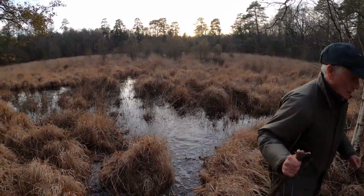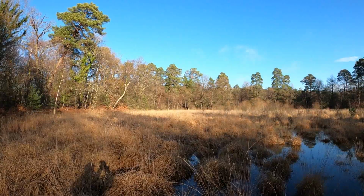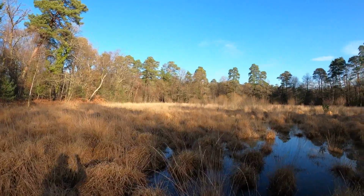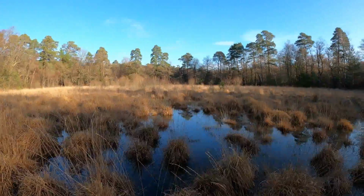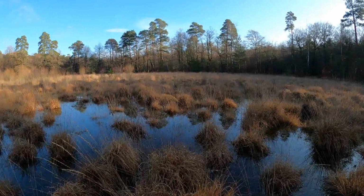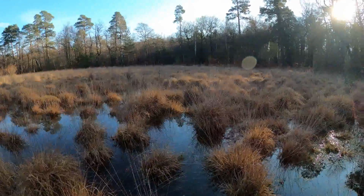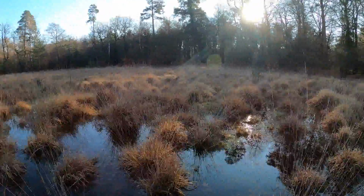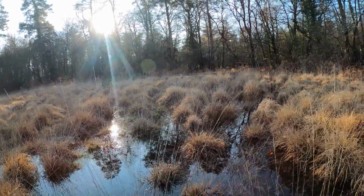Ephemeral ponds are incredibly rare. They say there's only about 70 hectares of that type of habitat left anywhere. The New Forest is probably one of the best places. It was hoped that in 2003 this quite large area would add greatly to the forest's store of these wonderful habitats.